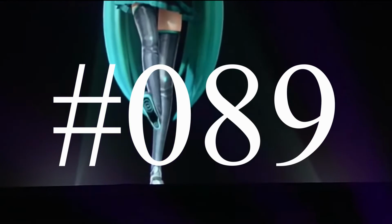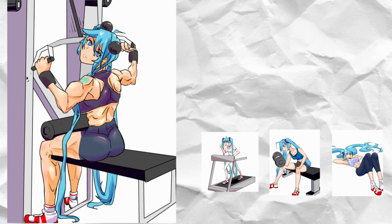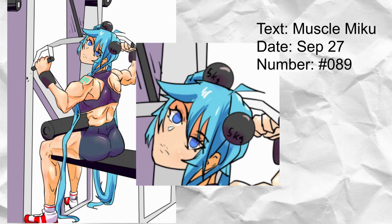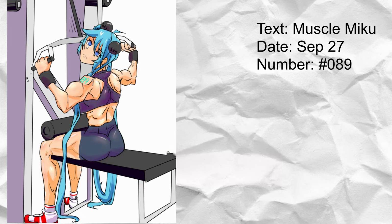Number 89, this one we see an even bigger growth in terms of muscle. She's working on some pull downs or whatever these are called for the twin tail little things on her head. Like they've been changed to 5 kilogram weights because she's a muscle head now. That's a joke. But also you notice that her skin tone has been changing a lot darker over the course of these. I feel like there's a bit of anatomy issues for her forearms.